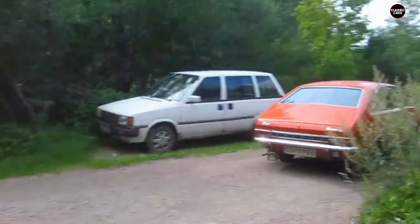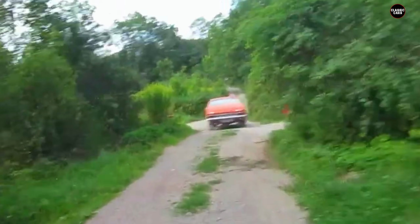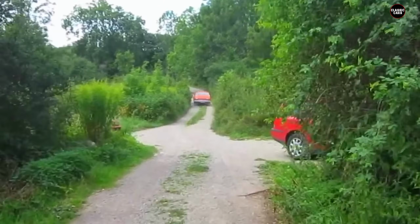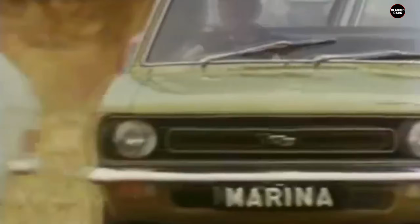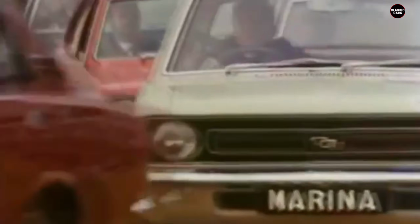The Morris Marina's story begins in the late 1960s, when British Leyland was searching for a car that could take on the Ford Cortina. The Cortina had become a staple in the UK, providing a solid option for families, and British Leyland was determined to create a worthy competitor. The Marina was meant to appeal to those same middle-class buyers, with promises of comfort, practicality, and a more refined design. The problem, however, was that it fell short in almost every area.